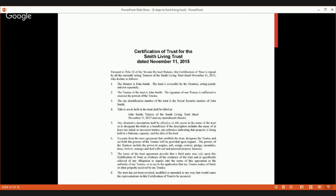And so in all of our Anderson Trust documents, if you have an Anderson Living Trust, you will find a section that says privacy documents. And there's going to be a certification of trust for the trust. And there'll also be a declaration of trustee. Some institutions want to see a declaration of trustee instead of the certification. So we give you both. And it's the same thing. It's just a basic summary of the document.